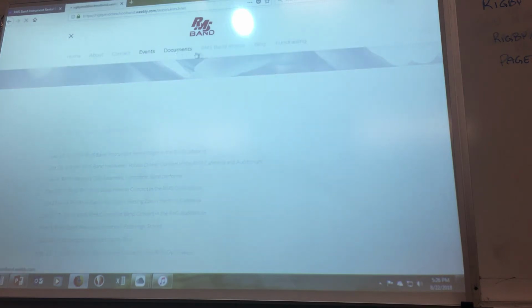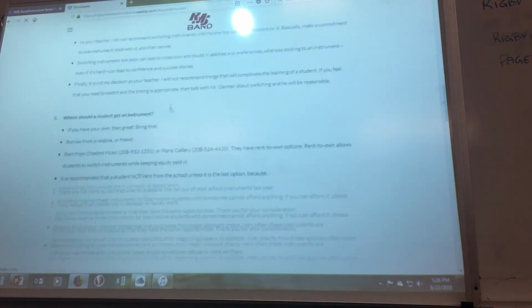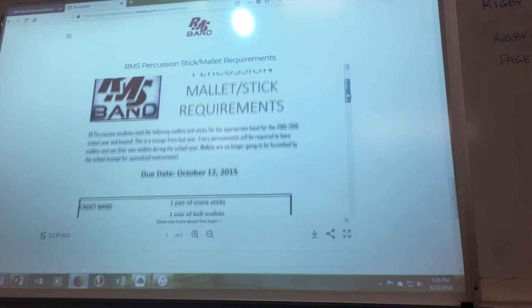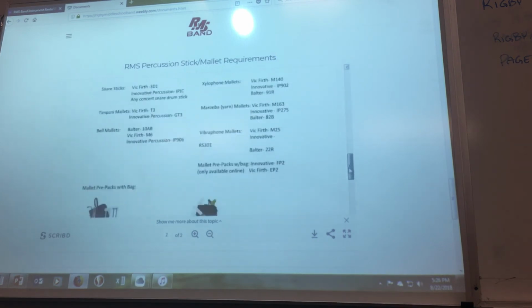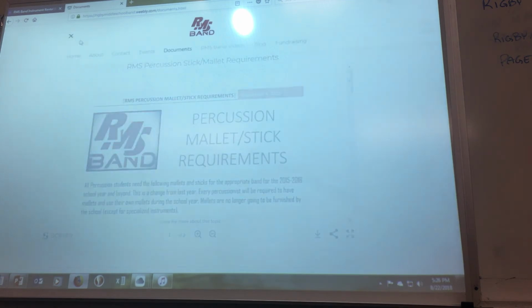And then documents, most of what you read is here in the documents section. There's a letter to parents. There's a mallet percussion stick requirements right here. What kind of sticks do I need for percussion? If your kid's not doing percussion, don't worry about that.